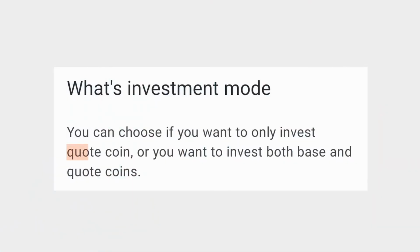You can choose to use Quotecoin to invest, which is the second ticker on a pair, and most likely a stablecoin such as USDT, or you can invest both base and quote coins, for example USDT and BTC. It might be useful if you already have purchased those coins previously. But of course, if you only have one stablecoin, then you can use one and it would be actually simpler to operate.